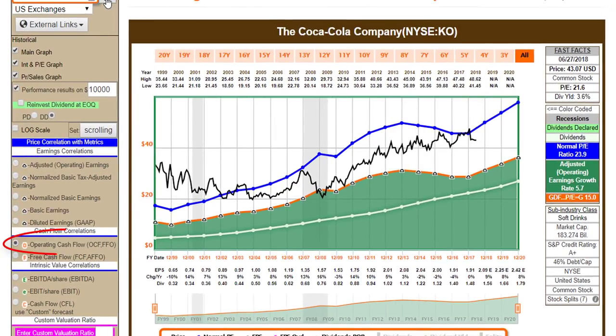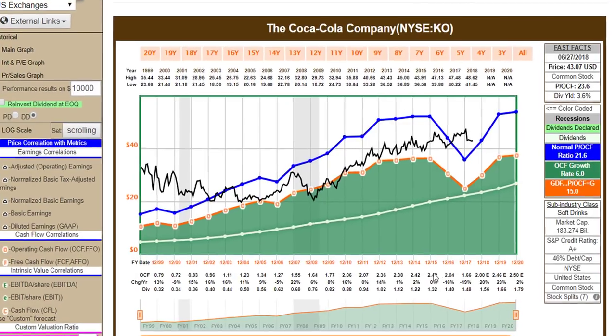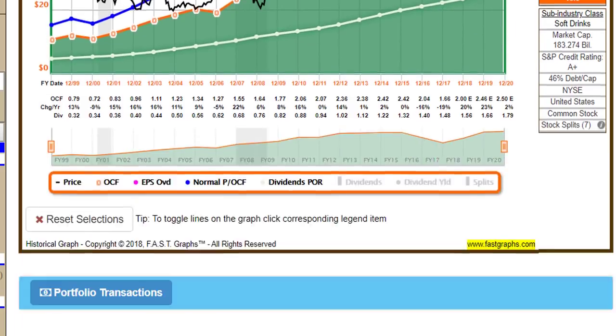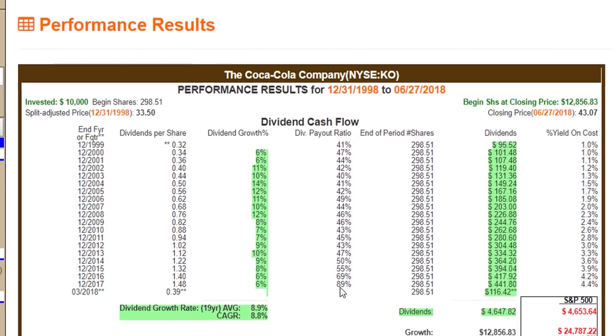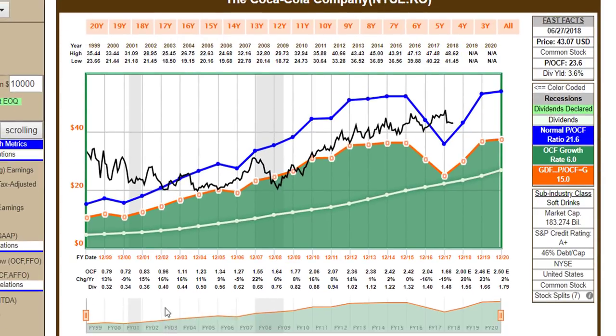But if I look at it from a perspective of operating cash flow, which to me is more relevant to a dividend-paying stock like this, I still get a picture that kind of disturbs me. They were covering their dividend with operating cash flow, but their operating cash flow has been very weak in 2016 and 2017, to where their payout ratio of operating cash flow has actually ballooned up to 90%. And that's a bit of a red flag to me.